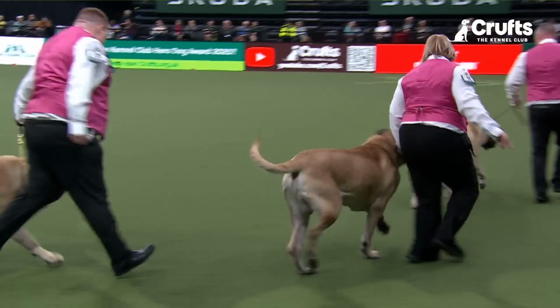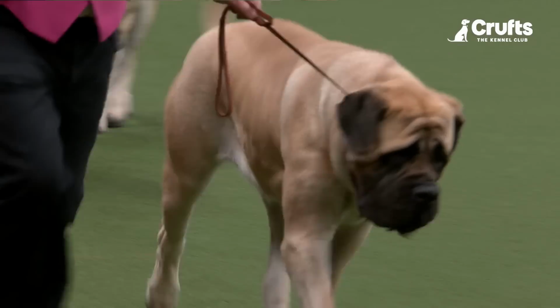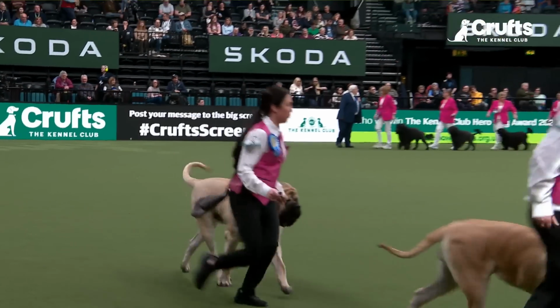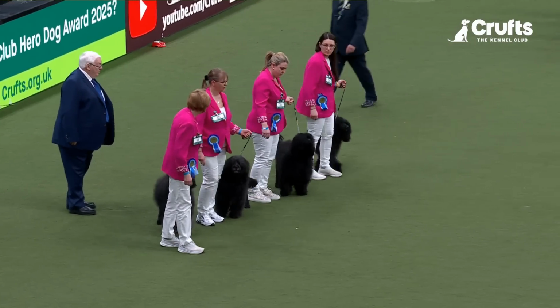Can it be more challenging to achieve evenness of type in some breeds over others? Absolutely, because there's some which are late maturers, some which are not spectacular as a breed, but it's the type which is important. Are they correct for the breed?